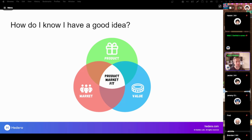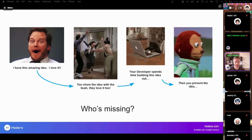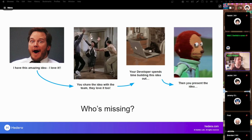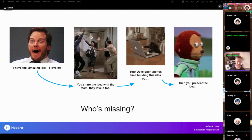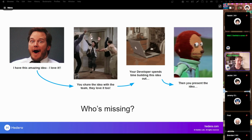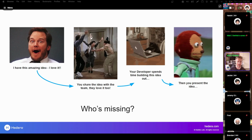So I'm going to tell you a little story to start with, and you can see if this resonates with you. Okay, so imagine that as somebody that's really innovative and creative, you've got a great idea and you love it. Okay, you share it with your team. They love it. You might be a team, your friends, your co-founders, and they love it too, right? Your developer then smashes the keys for days, weeks, maybe months to build out your first version. And then finally, you get to share your idea with the market, but they are confused. They don't see what you see with your idea. Okay, this is a bit of an example of excitement over validation.